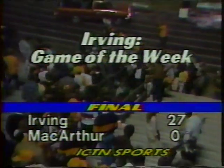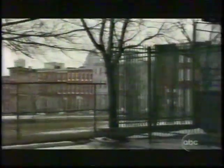Irving has defeated MacArthur, 296 yards to only 96. This is our mini Madison Square Garden. We call this the Dome.